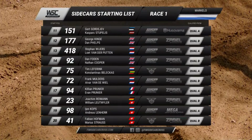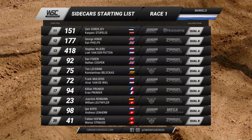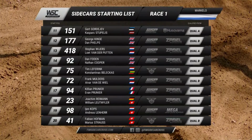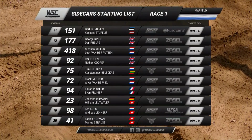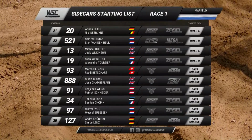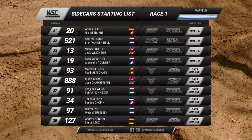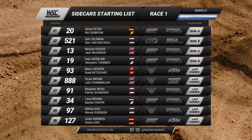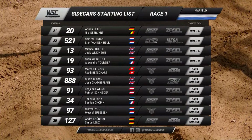Gordiev, Kinge, Vyers, Foden, Lefferink, Mulders, Prunier, Ryman next in 18th. Then it's Ian Cobbs, Andreas Lenher and Fabian Hoffman, Marius Strauss in 20th. Adrian Peter, Sam Veldman, Michael Hodges, Sven Visselink with Marco Heinze, Rudy Betschart, the fastest of the last chance qualifiers. Stuart Brown, Ben Weiss, Tanel Riesner, Wilfried Voss and Andre Newman.